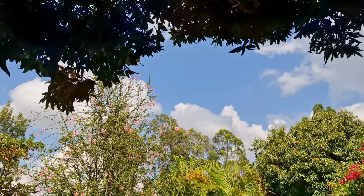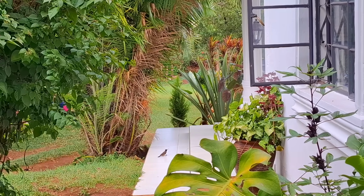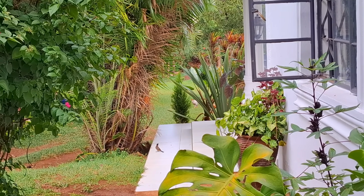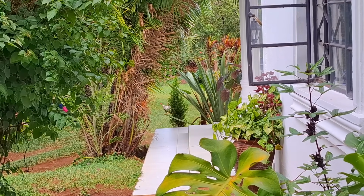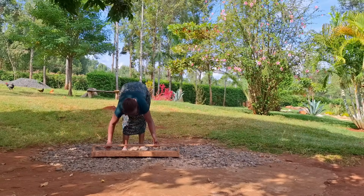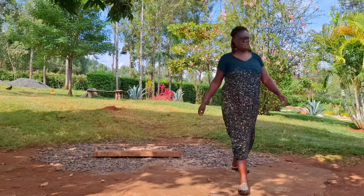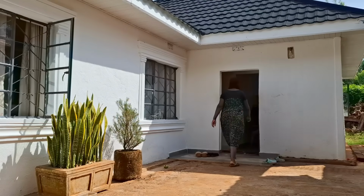So part of my morning routine is feeding our chickens. Look at that sky. It looks so beautiful today. I just love it when the clouds suddenly cover the sun and then there are just these cool intervals and the atmosphere changes suddenly. Our flock of chickens has really reduced. We ate most of them during the festive season. There were just so many of us and I cannot even count how many of the chickens were slaughtered.